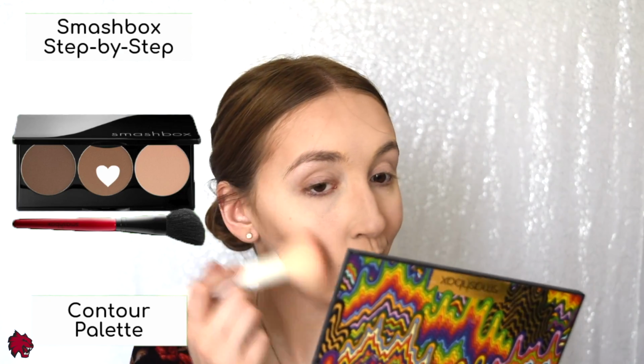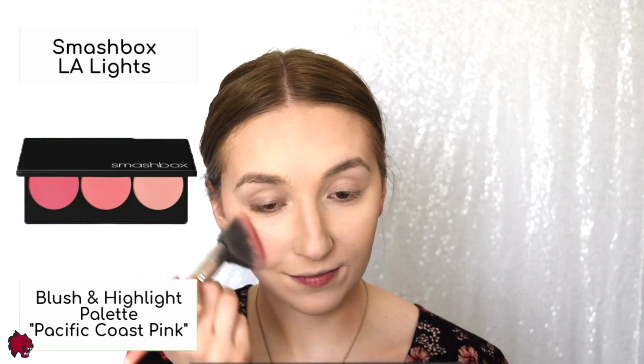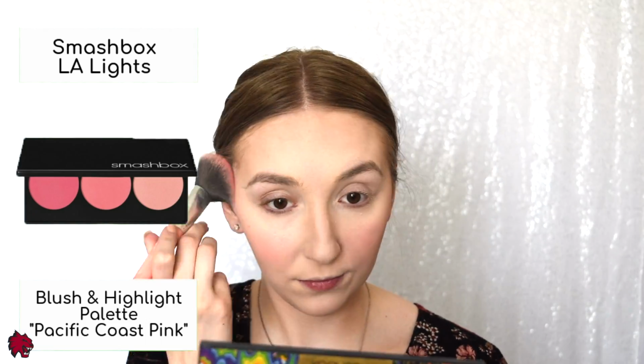And then I want to bronze up the skin a little bit, so I'm going in with a fluffier brush and the same Step by Step contour palette, except this time I'm using the bronze shade, and I'm going to apply that around the perimeter of the face to just add a little bit of warmth to the skin. And then I'm just applying some blush as well for a little bit of color in the cheeks.